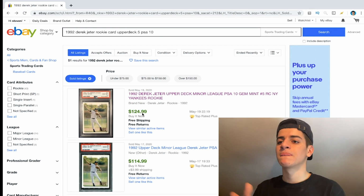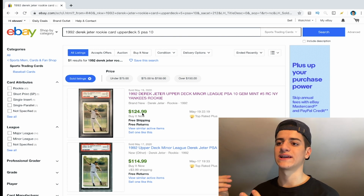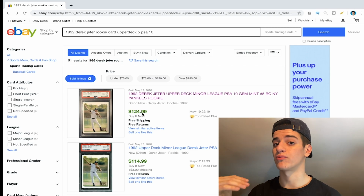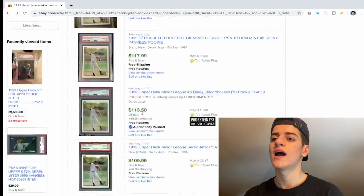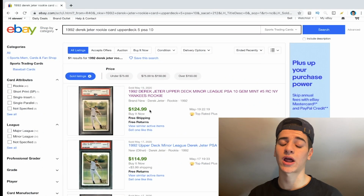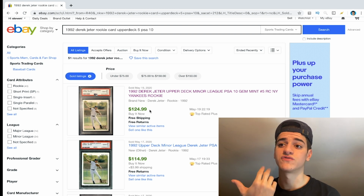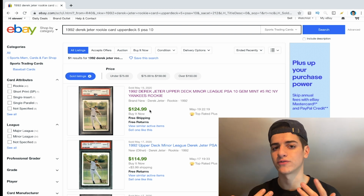But at the same time, I don't believe these cards will jump up just yet. I think it'll take a couple more weeks, a couple more months once we start approaching that Hall of Fame induction. I think more and more will jump up. PSA 10s are only going for 125. Obviously, I'm not going to jump over to talk about PSA 9s because obviously they're going to be going for less. So if you want to go grab one of those or check what they're going for yourself, go ahead and do that.